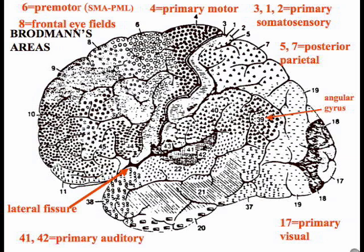We've heard about 41 and 42, primary auditory cortex, from Dr. Populin. You've heard about area 17, primary visual cortex, from Dr. Ulrich. You've heard about 5 and 7 from Dr. Ulrich, posterior parietal cortex. The angular gyrus, number 39 there, you're going to hear from me today.